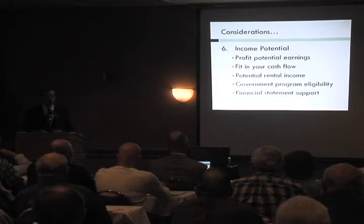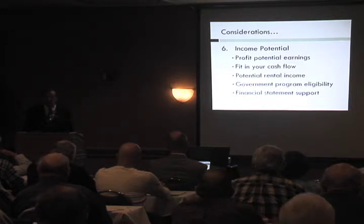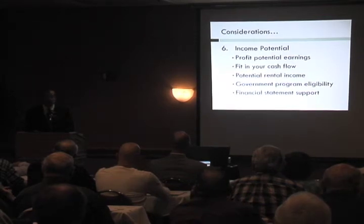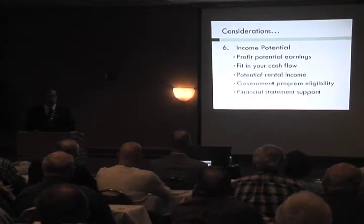The income potential is the key. Potential earnings, you look at that, how does it fit into your cash flow? Sometimes you can buy a farm and fit it right in. It doesn't cost you any more machinery. Doesn't cost the operator any extra expense, except a little wear and tear. And what's the potential income of that area, of that crop, of that farm?